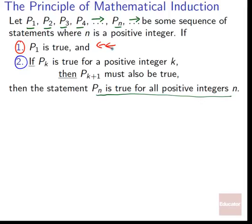So P1, true. Then our next guarantee is that if something is true, the next thing in line must be true. So our first guarantee was P1 is true. That means P2, since it's the next thing in line, must also be true. That means by that same guarantee that the next thing in line is true, P3 must be true, P4 must be true, P5 must be true, P6 must be true, and it goes on forever and ever.